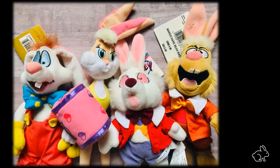But these were Disney. So from left to right, we have good old Roger Rabbit. He has become a cult classic somewhat. The female bunny, I believe her name is Lola, and she is from the original Space Jam. Then the two guys, I don't know why I said the Mad Hatter, but you have the White Rabbit and the March Hare. I do not have these Disney Beanie Bags, and you can see they had a price of $6, so these are older.